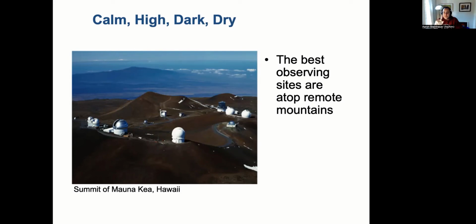Lots of reasons. One of which is the weather here is terrible, right? We have cloudy skies most of the time, so you're going to be wasting at least half of your days where the telescope isn't even going to be usable because it's cloudy out. You want it in a very dry place. This is the summit of Mauna Kea in Hawaii, which is one of the best locations for observing in the world. It's very rarely cloudy up here.